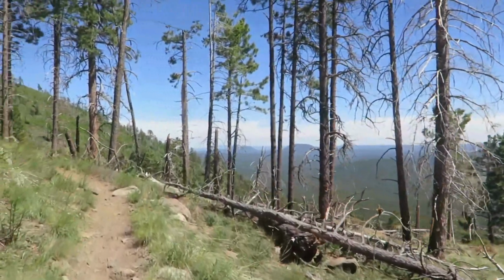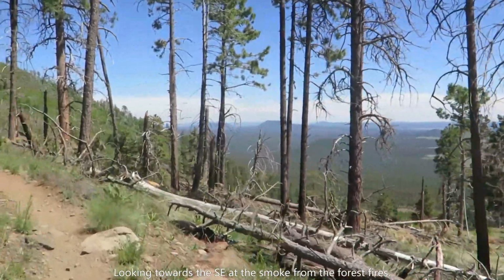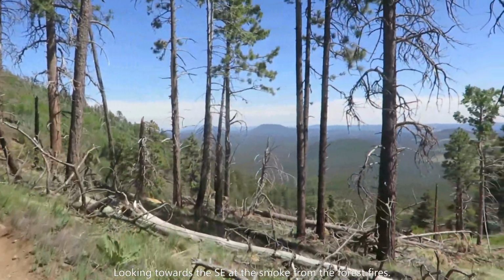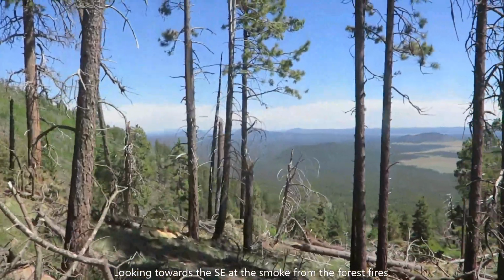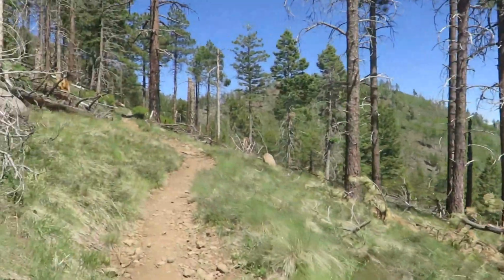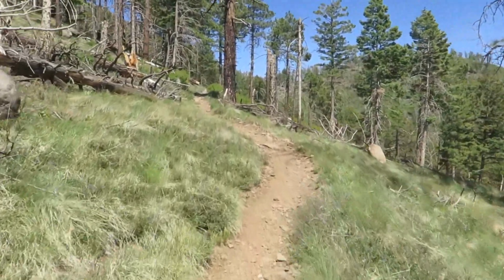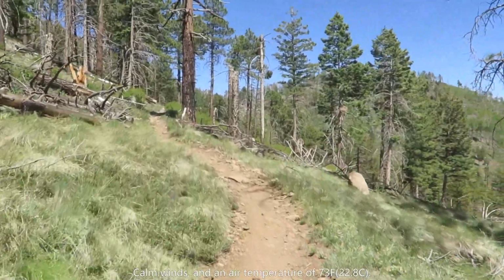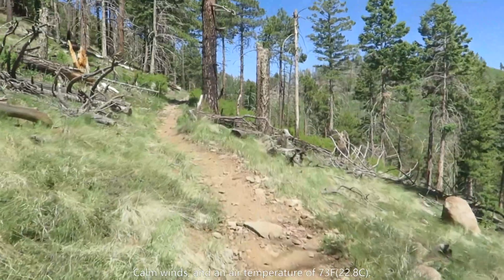The white stuff you see in the distance is actually not a cloud. It's smoke from a forest fire in an area called Clear Creek, which is to the southeast of here. So luckily the smoke's not here, so it's not that smoky here, but it is sunny, and the altitude makes for some pretty treacherous hiking conditions.